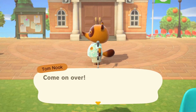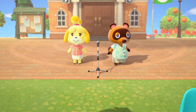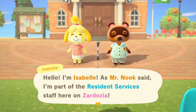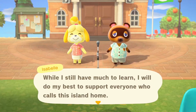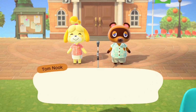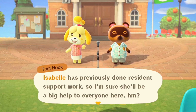Come on over. Hello, I'm Isabelle. As Mr. Tom Nook said, I'm part of the resident services staff here on Zardozia. While I still have much to learn, I will do my best to support everyone who calls this island home. Isabelle has previously done resident support work, so I'm sure she'll be a big help to everyone here, hmm?